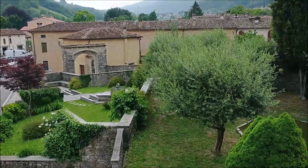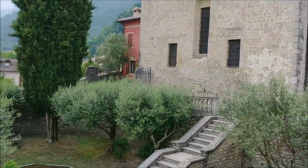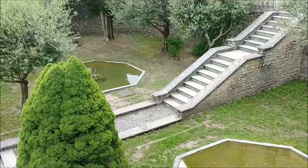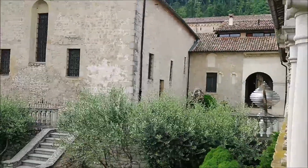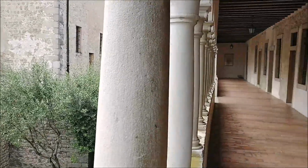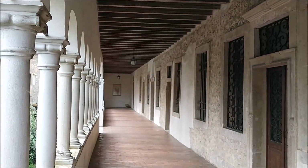So this is just a little wide shot of it. We've been inside here walking around a little bit. We got some gardens below. And I guess that might be their church. Little courtyards, and then there's this beautiful area with these columns, and I think they do weddings and events in this building.